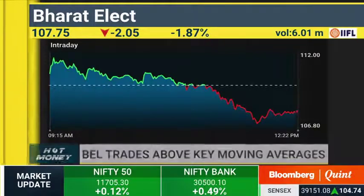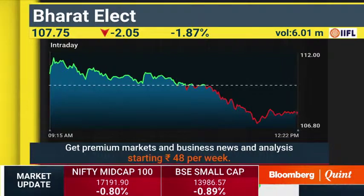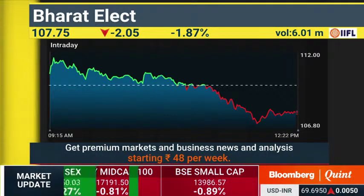Yeah, the momentum is definitely positive, but you either need to buy it on a pullback or it has to move above 113. That's when you'll get a clear flag breakout even on the weekly charts, and that could set the pace going forward on this counter. Okay, that's the view that's coming in on the last stock, and that is Bharat Electronics.